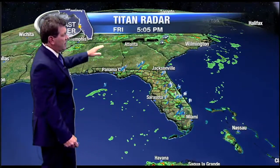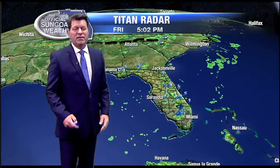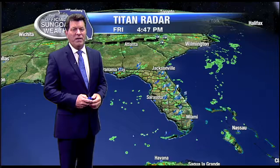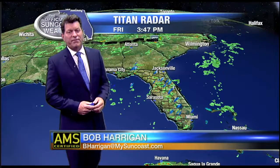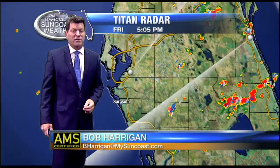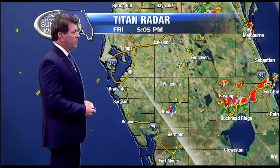Well, there is a frontal boundary now moving through parts of the southeast. Now, this is a trough of low pressure that dives all the way down into the northern Gulf of Mexico over the weekend. And then a series of little disturbances will come along that and move through the state of Florida. That will bring us a much better chance of some widespread rainfall. Not so much on Saturday, but Sunday there will be a different story.